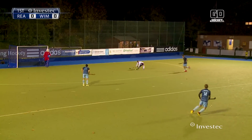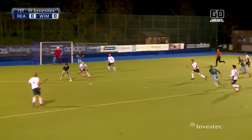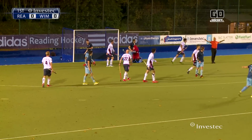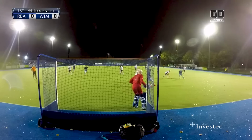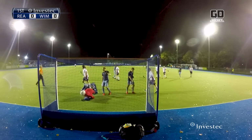Press from Reading as Wimbledon go round the back, and that's a poor ball out, and a chance here as Richards gets possession. Richards, here is Morton. Morton with a squeeze shot. And it's fast. The left-hand post of Bailey in the Wimbledon goal. A chance for Lee Morton.